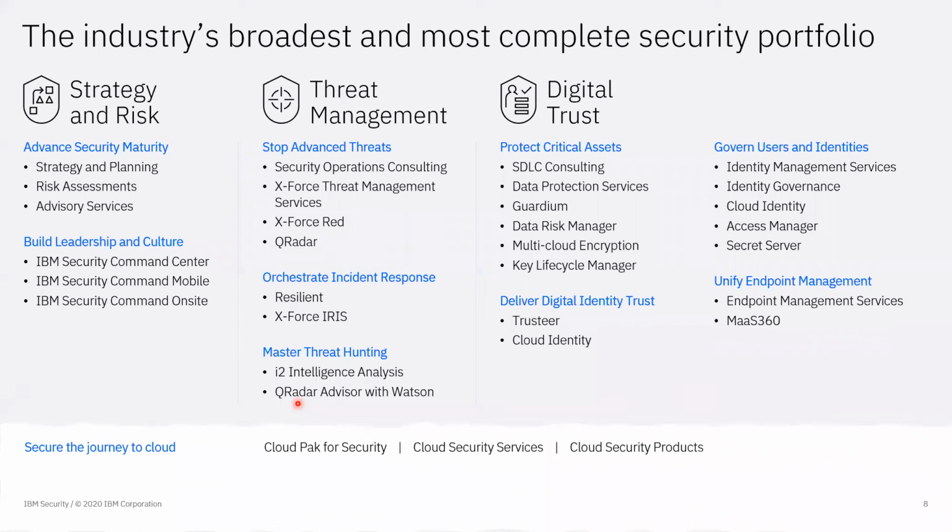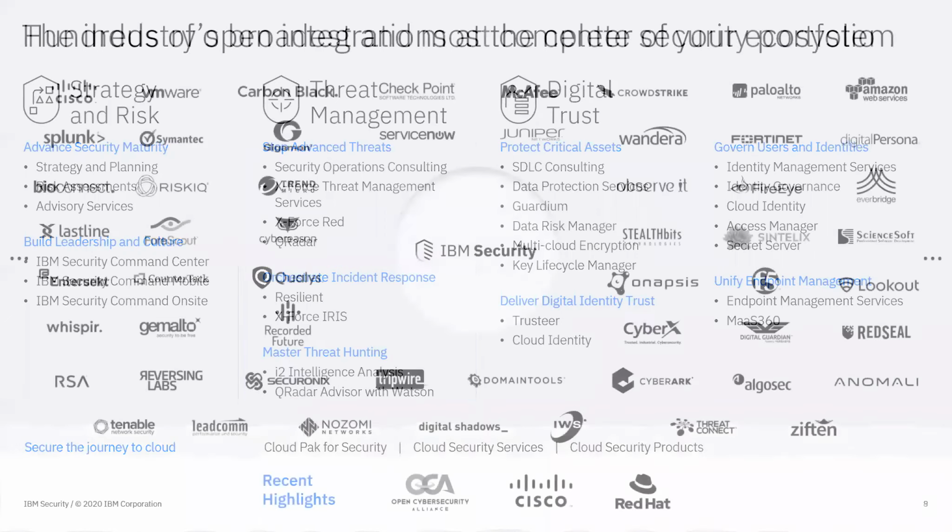When we start taking a look at getting the basics covered, if you've got QRadar in place already, the next logical step is always being able to include user behavior analytics with it. We want to find out what's going on, and we'll talk a little about that, and then how we investigate with QRadar.